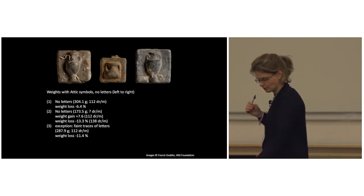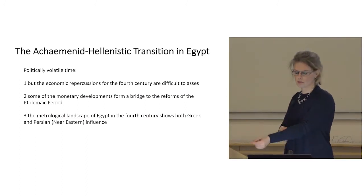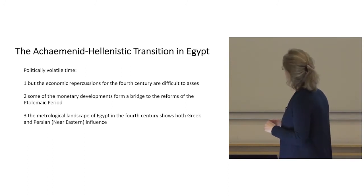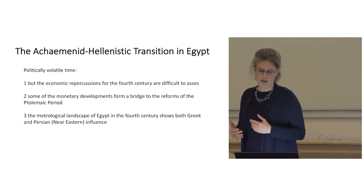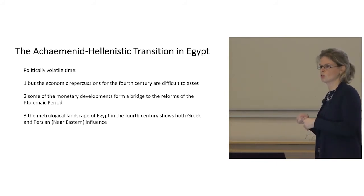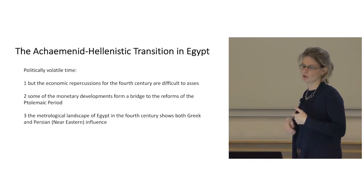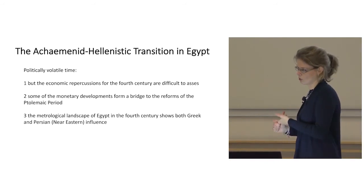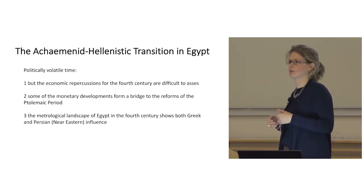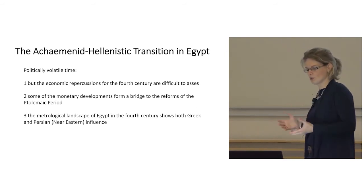So taken all together, to conclude, the 4th century is politically volatile. The Persians knock on Egypt's door on a number of occasions. We can't really assess the economic repercussions for the 4th century because we don't know a lot from Egyptian sources about the actual military expenditure. We don't know a lot apart from the fact that there was a lot of temple building, so a lot of state expenditure throughout the 4th century. But a lot of these temples have been reduced to piles of rubble, so we can't assess the scale of temple building, except that it was in high quality stone, but we can't say very much about size.